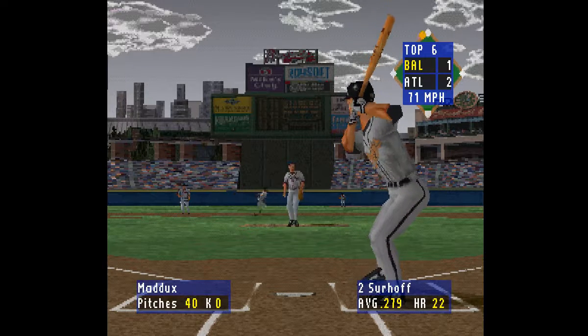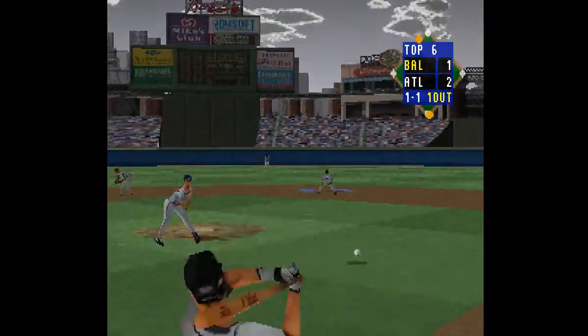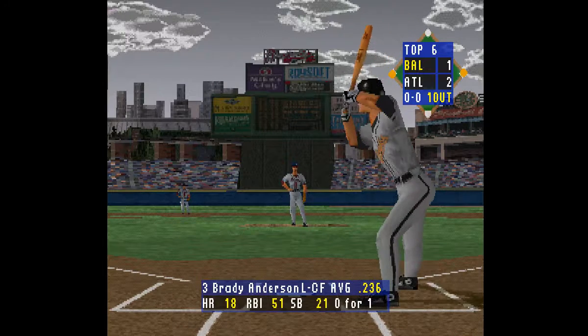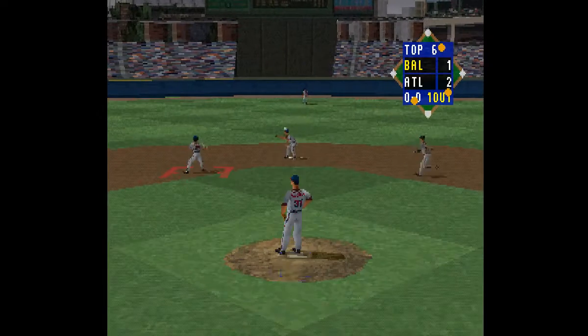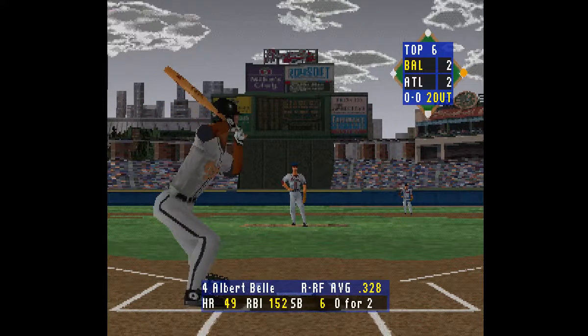Ball. That's in the dirt. One ball, one strike. There's a ground ball to the right side. He's safe by a wide margin. A hit here could tie it up. There's a ground ball to short. There's a force at second. He's safe by a wide margin. That run ties the game.